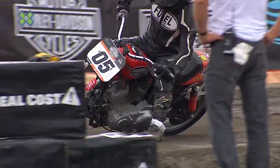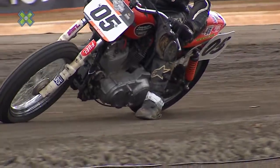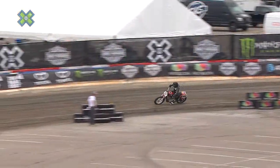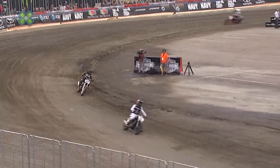I was just trying to figure out exactly what bike that is. That's actually an 883 Sportster. I actually used to race one of those back in the day. That 35L on the front number plate, Charlotte Canes. We lost her last year, and he's run that to honor her. Pretty cool move right there by the 05 Wisconsin rider. Charlotte was from Wisconsin as well.